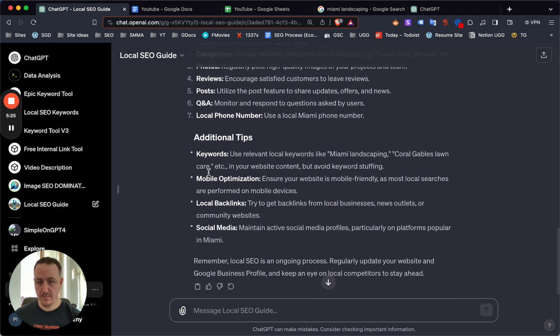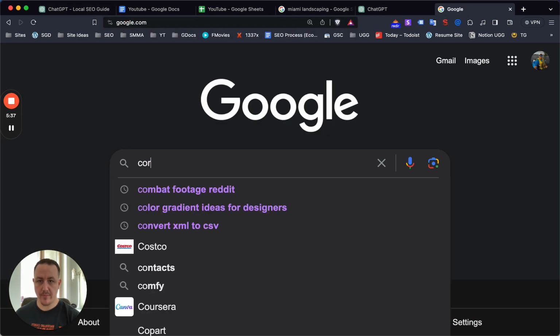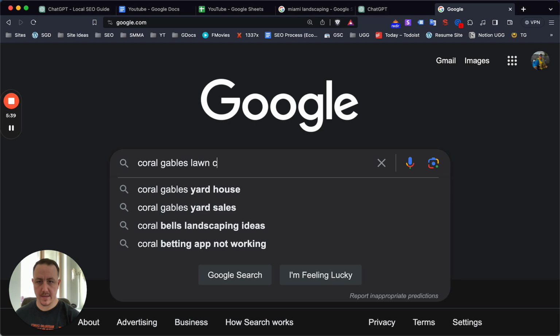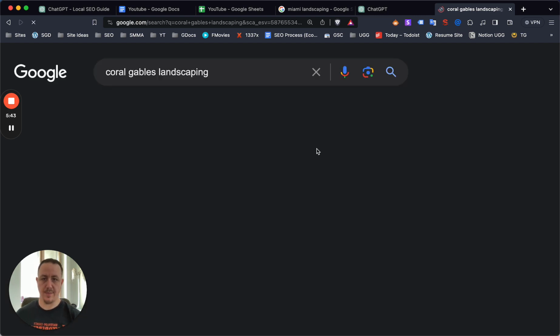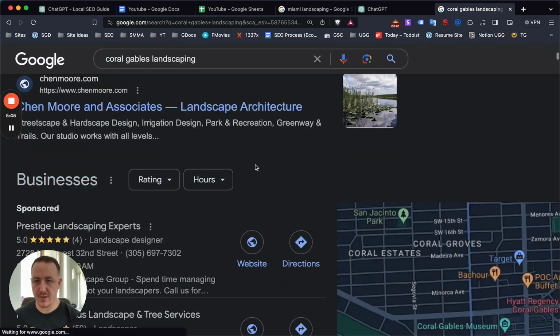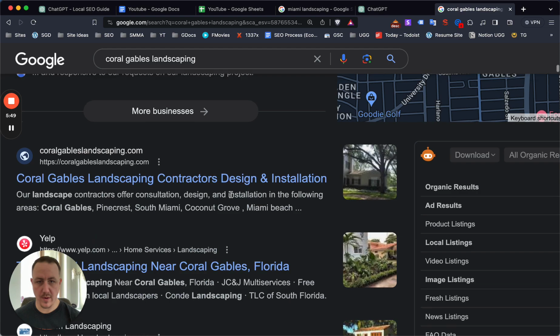And then now, I did not suggest this in the prompt. It gave it to me on its own. It is providing additional tips. And for example, look at the keywords, right? Coral Gables lawn care. And now if you search that, there's not lawn care, but you can see that there is landscaping, right? So if you have this service page on your site and you are a Miami landscaper, there's no reason you couldn't rank for Coral Gables.